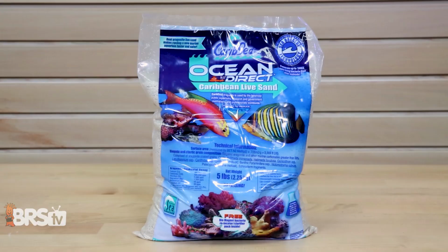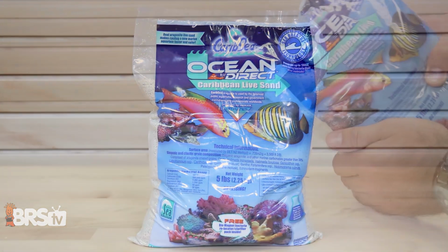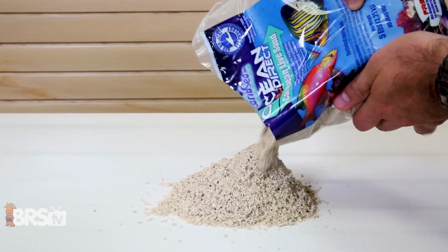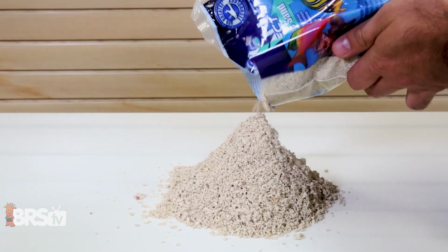With the Ocean Direct, they actually take it right out of the ocean. They keep it moist in the bag. It has the bacteria out of the ocean. You're not paying for any water weight in it. It has a breathable bag to allow some gas exchange through the plastic.